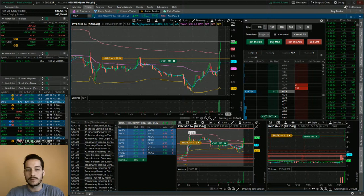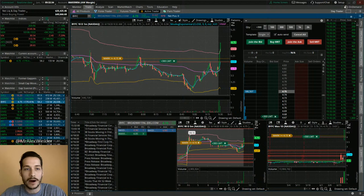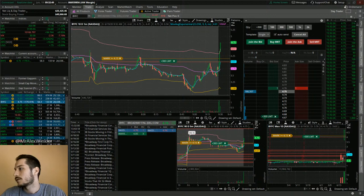I was watching this pullback. I didn't jump on it. I don't know why. That would have been actually a really, really good one. 932 here. CONH still halted. It's going to open up at 35 roughly. So I'm going to give this one a little bit of time. Slipped my entry as well, yeah.